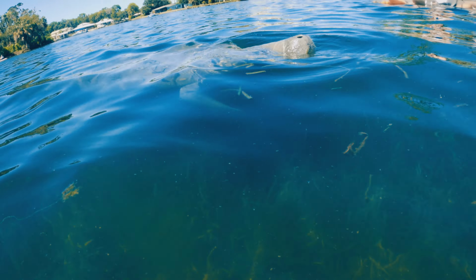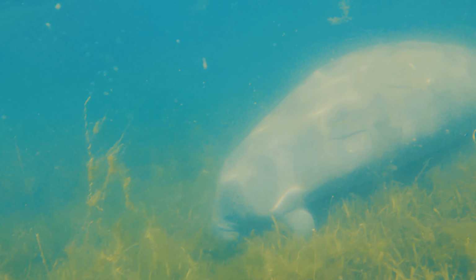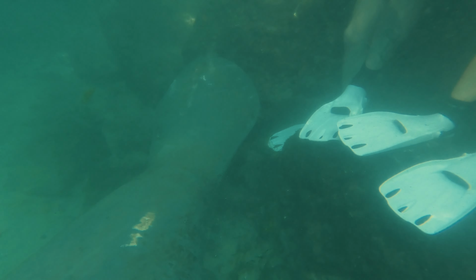Manatee are always on the search for food. Don't worry, they don't attack humans. They prefer lush eelgrass. They graze for 8 to 10 hours a day, consuming about 10% of their body weight daily. Weighing in at about 1,500 pounds, the average manatee consumes around 150 pounds of grass a day. That's what we call a healthy appetite.